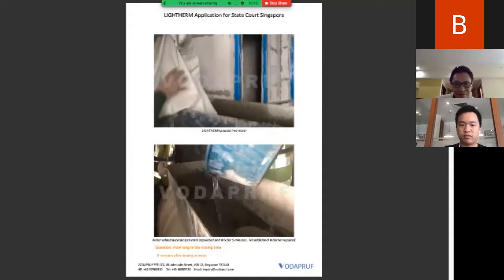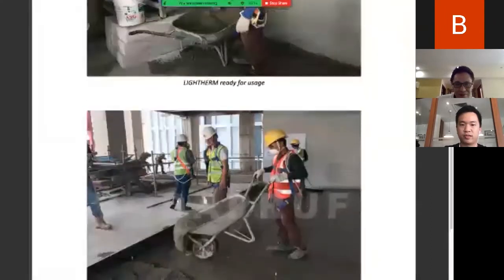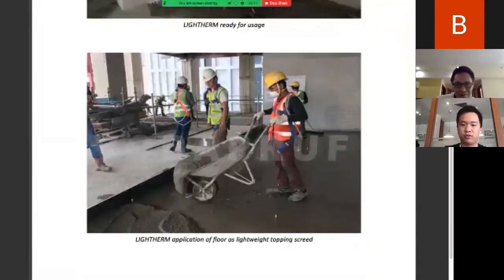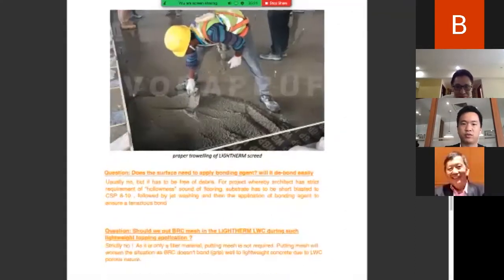Okay, just mix for 5 minutes. Okay, and then you can pour it out as a lightweight concrete. Then you can apply it onto the floor. Okay, very easy to use. Okay, and just have to spread over on the floor.